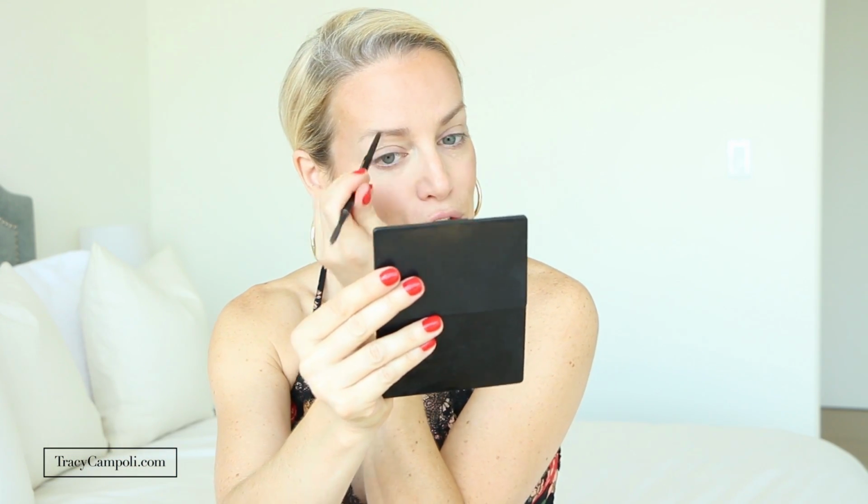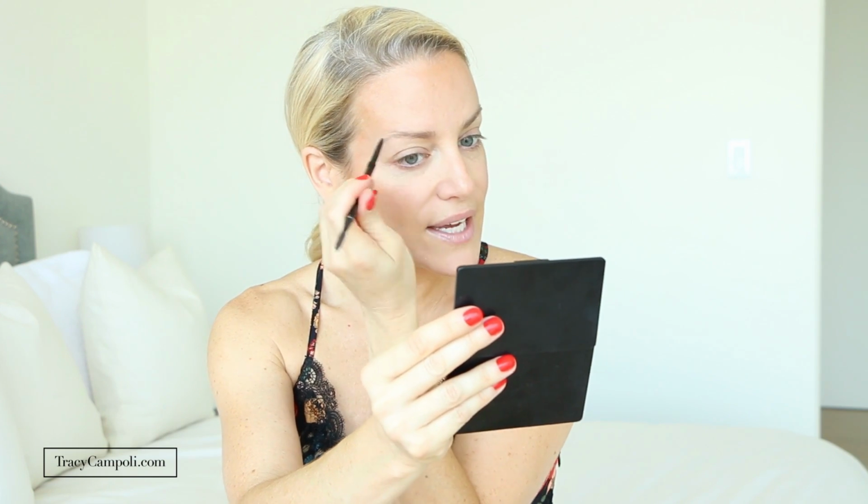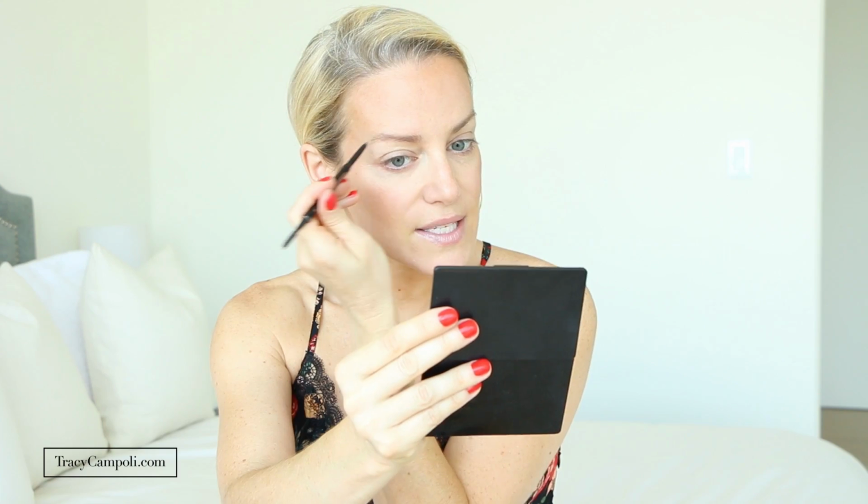You'll see my new favorite brow thing coming up in just a second that I've been completely obsessed with. My girlfriends are like, can you please stop freaking talking about this? So then once I filled it in, I brush them up again. And I'm brushing them up again just to blend it, but also to make sure that the shape looks good and that I didn't miss any spots, and it looks pretty good, okay?